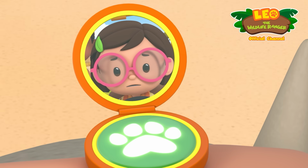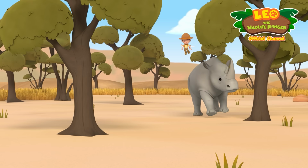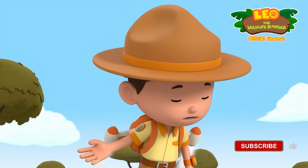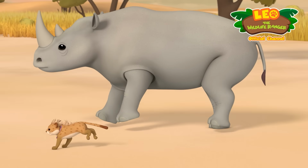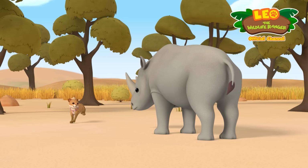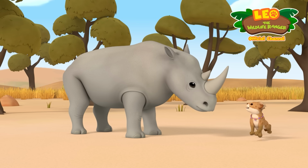Just use your jetpack, Leo. Oh, right. Jetpack. Oh, no! Hey, watch where you're going! Are you all right, Leo? I am, but we need to calm her down. She could be in danger. Zumi? Got her attention. Good job, Zumi.